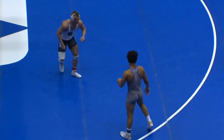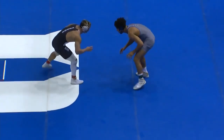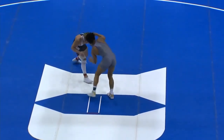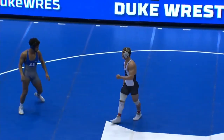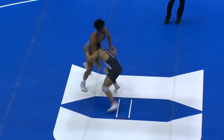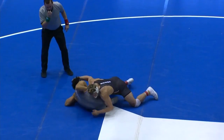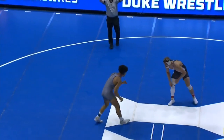Just getting a 1-point escape. 13-6. Russell really needs to get a takedown here if he doesn't want to give up that major decision. Fragala just looking to stay in good position. Fragala with a 2-point takedown here at the end of the match. So 1-point escape. 15-7 here.